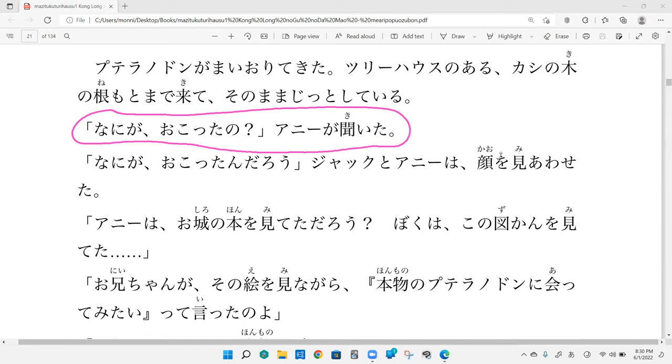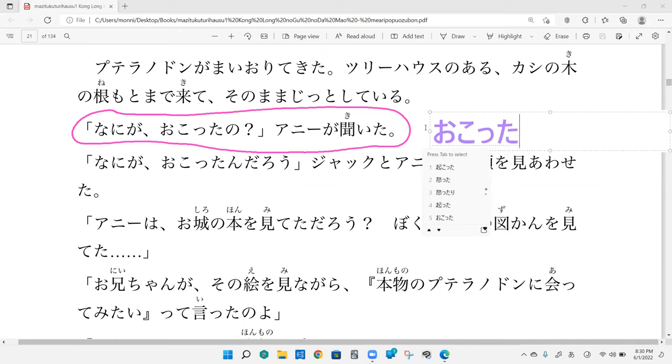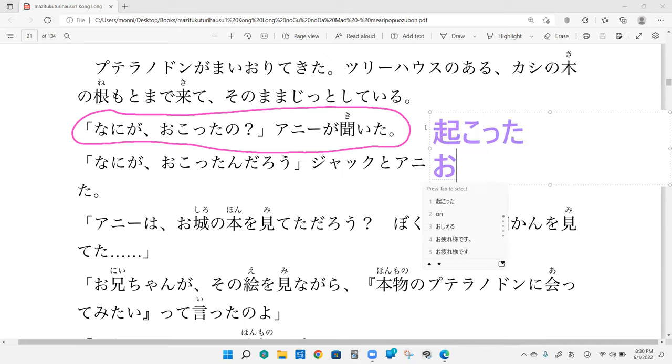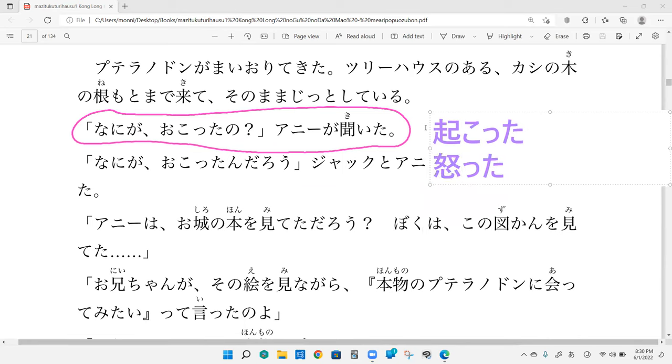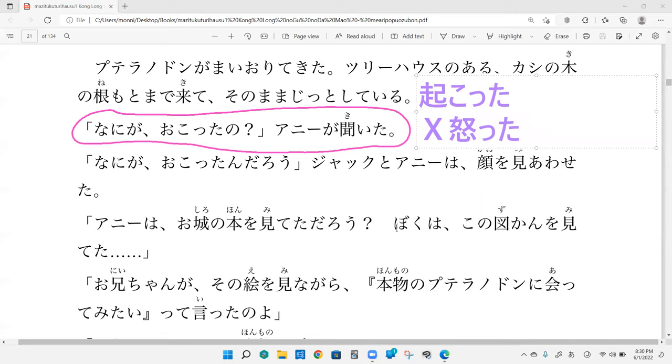Nani ga okotta no? Annie ga kita. This is probably not okoru, like angry. Okotta. This is okotta, not this okotta. Yep. What just happened? Annie asked. That is perfect. Yeah. Don't you wish there was kanji so we know for sure? Just not saying, what, is it angry? I mean, there's nothing grammatically saying it can't be.